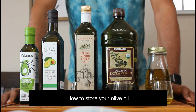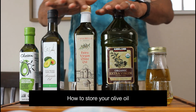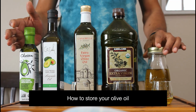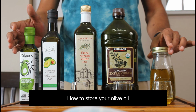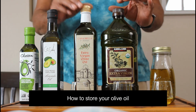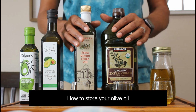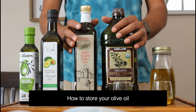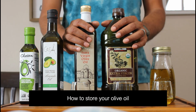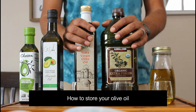Speaking of storing your oil, do you notice what these oils have in common? Not this one, because this is my own thing right here. But what do you notice about these? The containers. The containers are all dark. That's to keep the sunlight out of it, because when heat hits olive oil, it causes it to break down. Then you lose the quality of your oil.